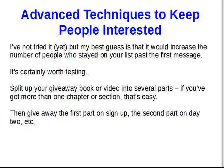A lot of people sign up for the freebie and then quite often they'll use a throwaway email address, one that they use specifically for signing up. I've got several, and basically never read the rest of the messages. But if you did part 1 as your freebie, it's certainly worth testing.